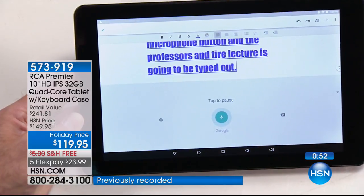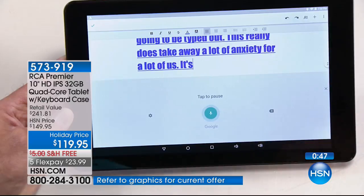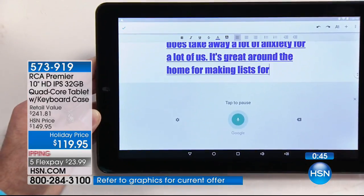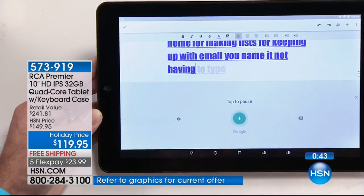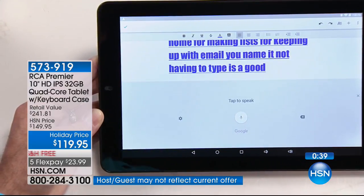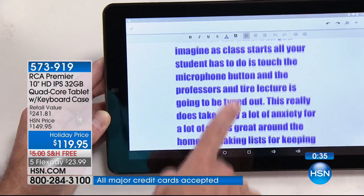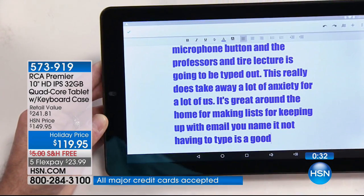This really does take away a lot of anxiety and work for a lot of us, period. It's great around the home for making lists, for keeping up with email, you name it. Not having to type is a good thing. Exclamation point, exclamation point. Wow. There we go. The whole thing is so impressive. Right there. You guys believe that? How perfectly the spelling is all right. I mean, the punctuation is all there.